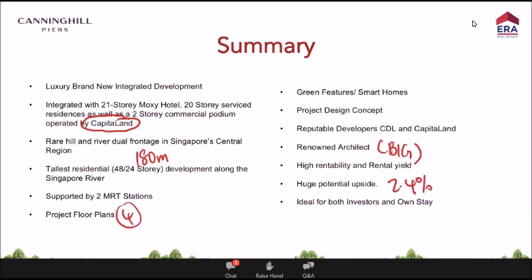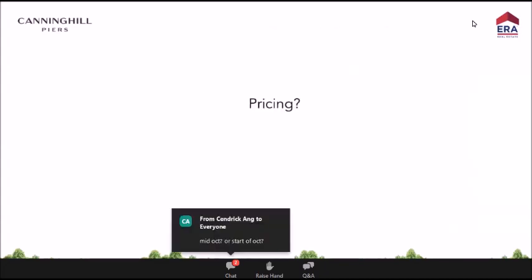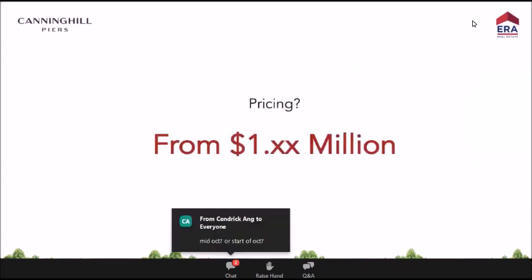Both ideal for investment and own stay, especially to the younger crowd, to the millennials, for probably people who have made some money from the tech industry, they will love to stay in this location. All right, estimated launch date will be October 2021. Pricing just now I have gone through with all of you. Definitely starts from 1 million.